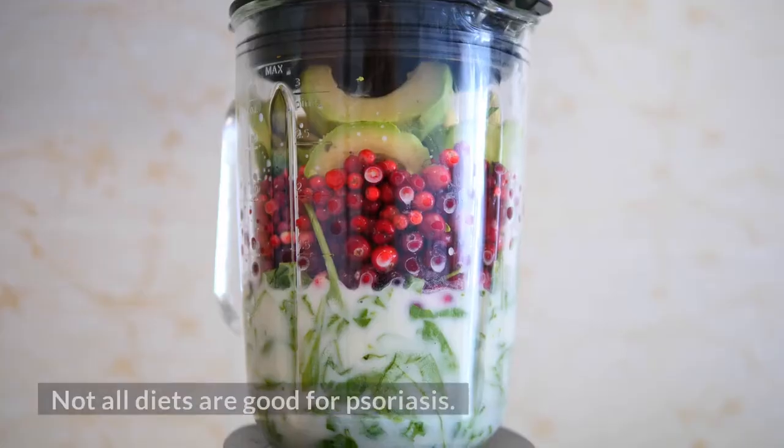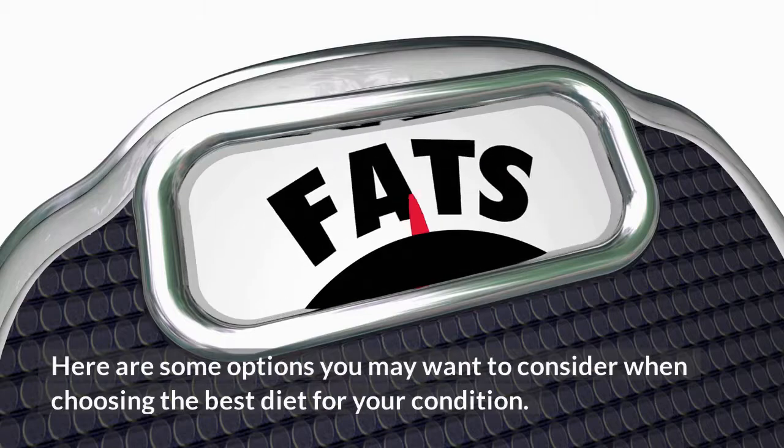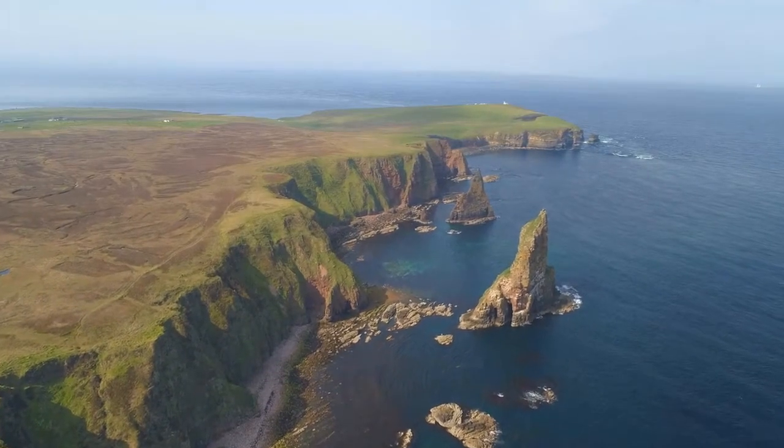Diets to consider. Not all diets are good for psoriasis. Here are some options you may want to consider when choosing the best diet for your condition. Dr. Pagano Diet.